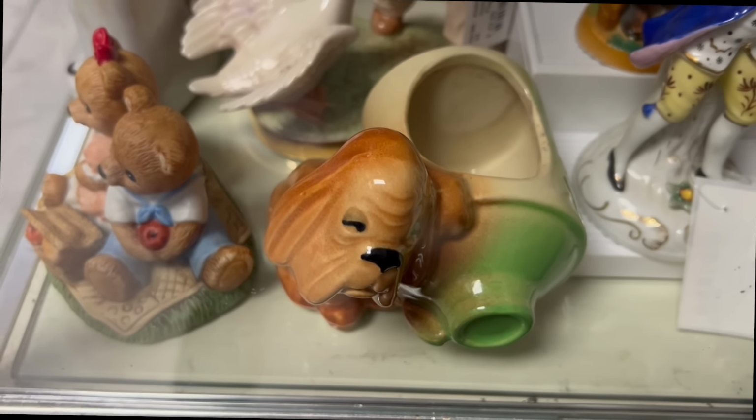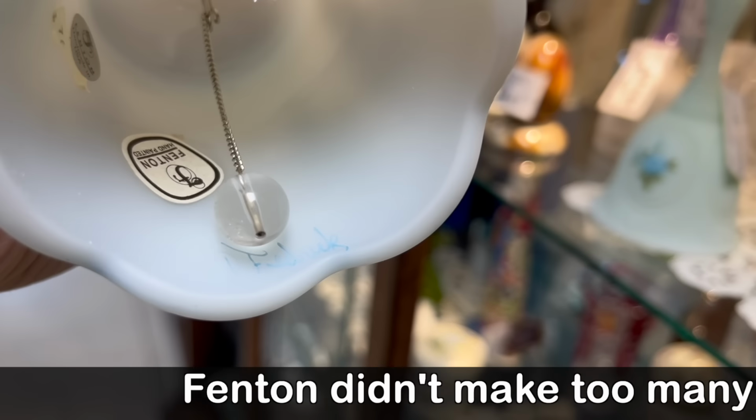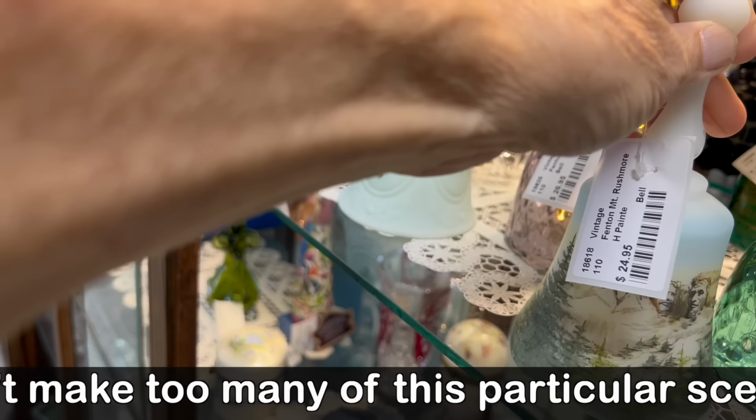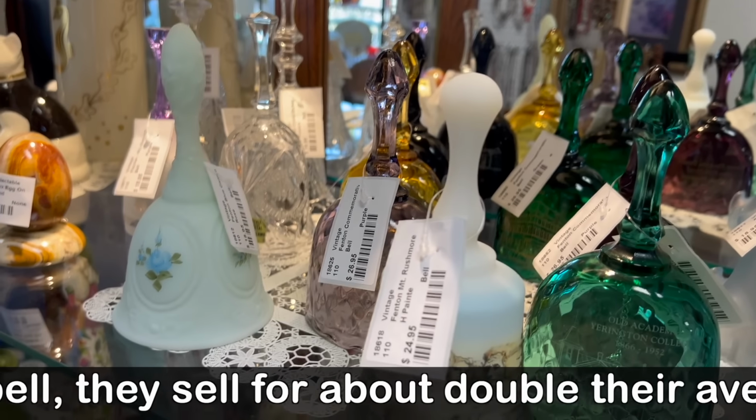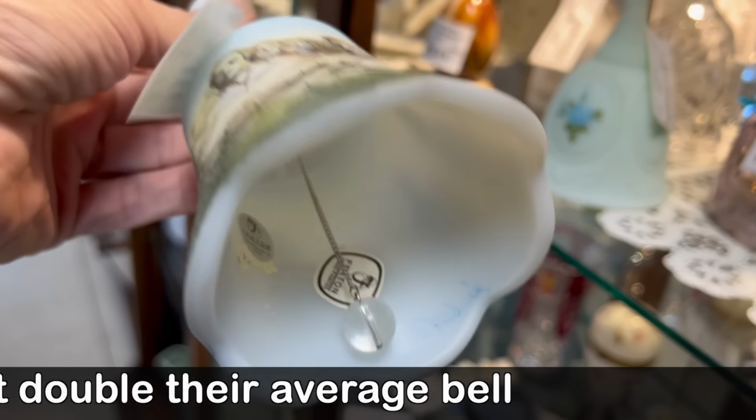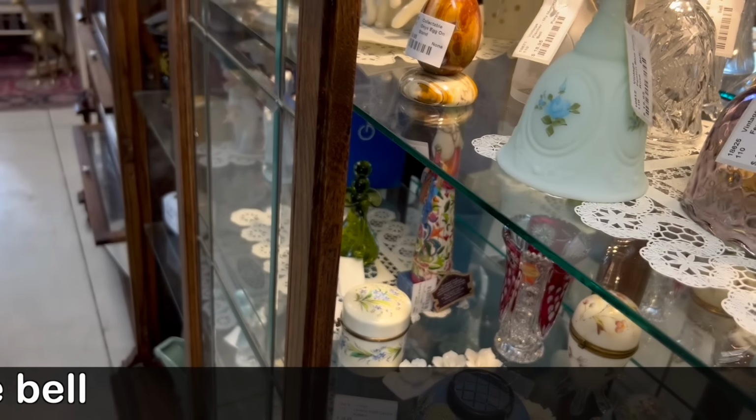Fenton's Mount Rushmore bell is one I haven't seen too often, and that one would be about $15 with the discount. That's kind of neat. Hand painted by D. Frederick, along with a lot of the more regular Fenton bells that we do see. The prices are kind of up there. I think I can buy this.